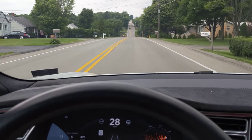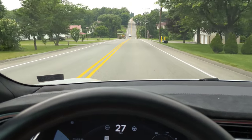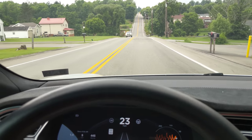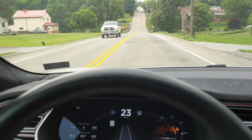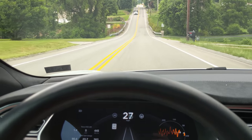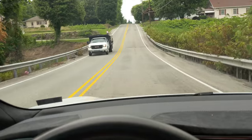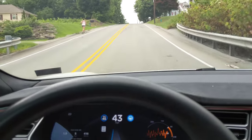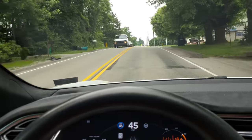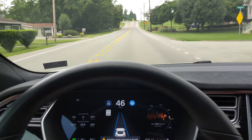Up ahead here, I don't want the vehicle to stop because the radar detects that there's a vehicle. And that last car turned. I'll engage it here, although this hill is pretty epic, so it's likely that it's going to veer me off. Yeah. Alright, so tack on, autopilot on, not touching anything.